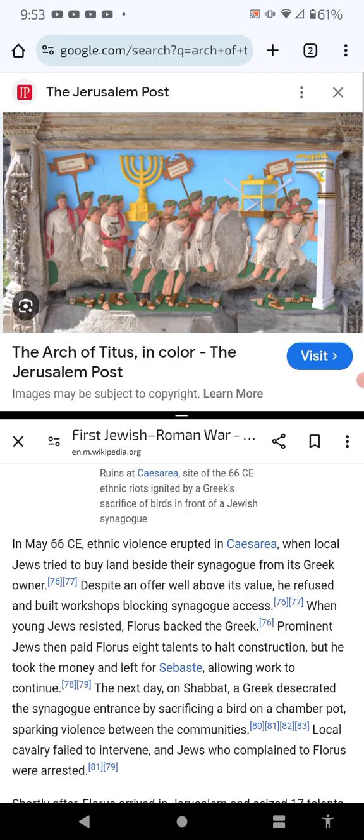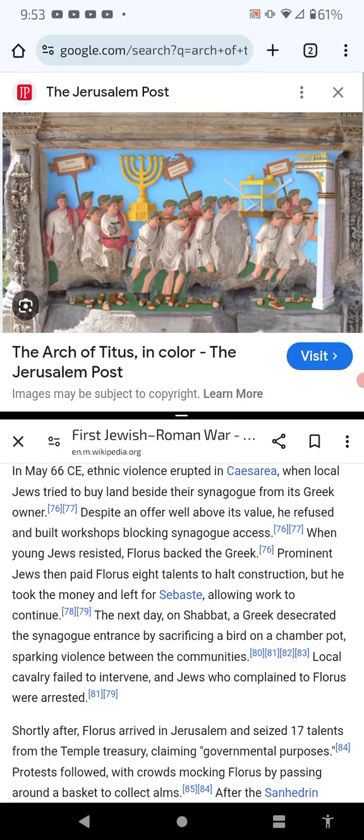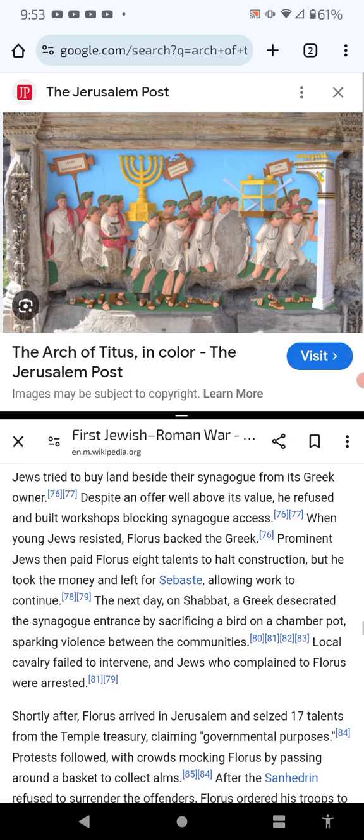When young Jews resisted, Florus backed the Greek. Prominent Jews then paid Florus 8 talents to halt construction, but he took the money and left for Sebaste, allowing work to continue. The next day, on Shabbat, the Sabbath basically, a Greek desecrated the synagogue entrance by sacrificing a bird on a chamber pot, sparking violence between the communities. All right. It says local cavalry failed to intervene, and Jews who complained to Florus were arrested.